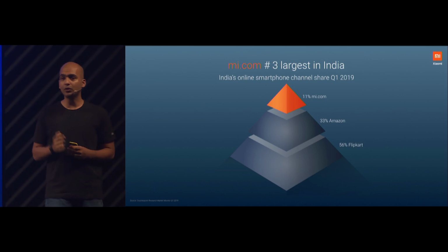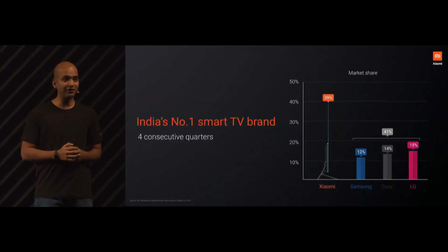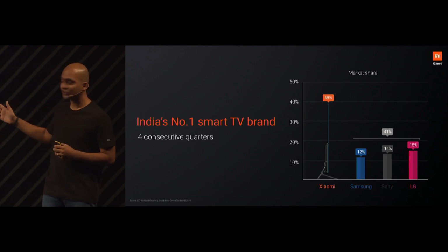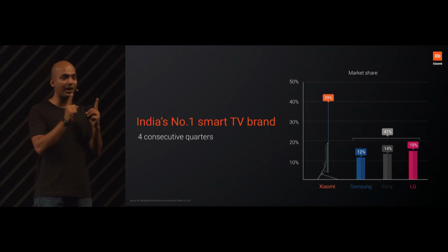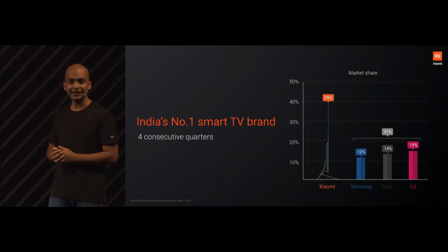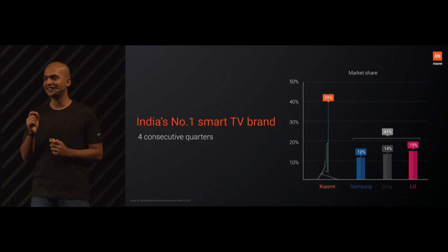We have been launching many more devices. For example, last year we introduced TVs, and we have become the largest smart TV brand. We have around 40% market share, 39 to be precise. And what is most interesting is if you combine the market share of the #2, #3, and #4 brands, which is Samsung, Sony, and LG, all of them combined are at 40%, and Xiaomi itself is at 40%.